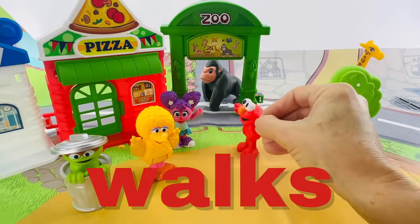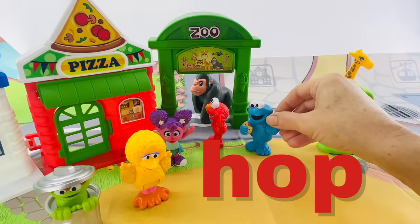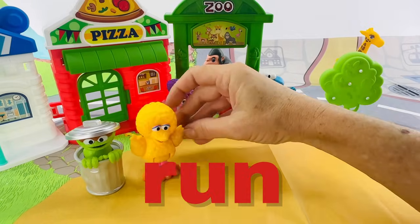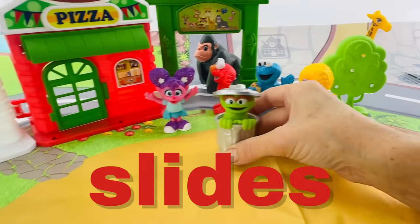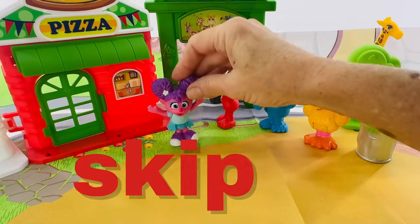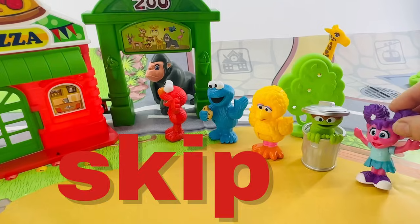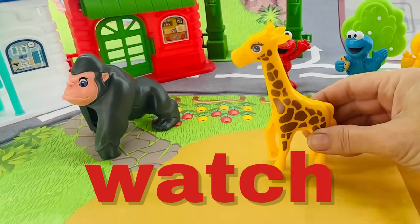Elmo walks to the zoo. Cookie Monster hops to the zoo. Big Bird runs to the zoo. Oscar the Grouch slides to the zoo. And Abby skips to the zoo. They all wait in line to get to the zoo. They watch all the animals.